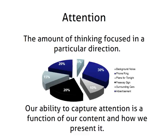So once we've exposed them to our message, then we have to get their attention. And as I mentioned, there's a lot of things competing for attention. Certainly our competitors' advertisements are competing for their attention. So acquiring that, locking in their attention onto our message is a function of how we present it to them.